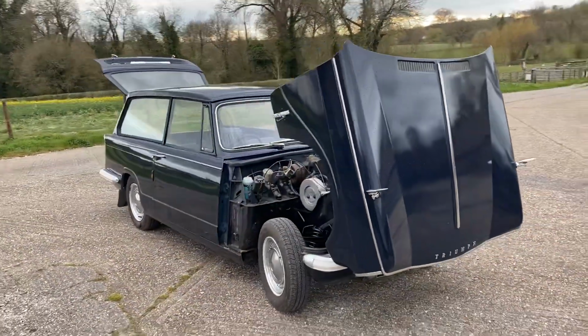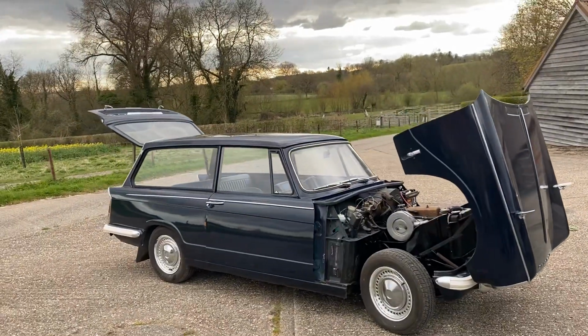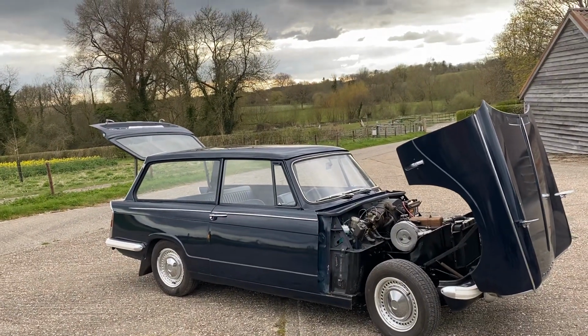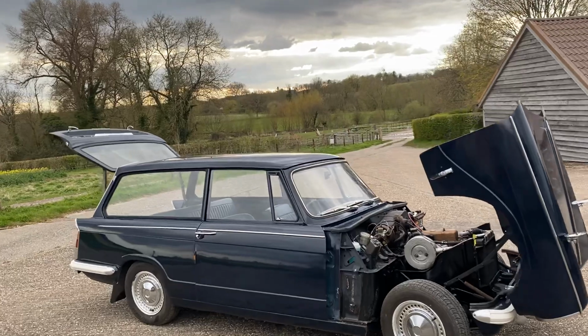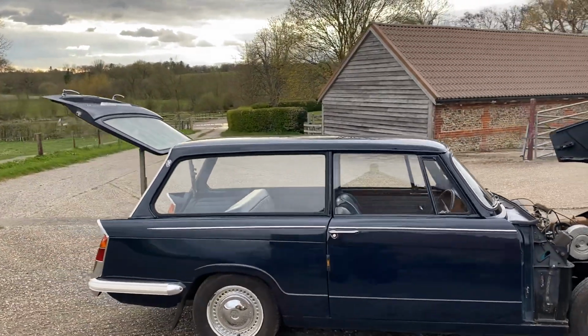So I hope this little walk around video has helped give you an idea of just how lovely this little royal blue Herald estate is. Please get in touch if you would like to arrange a viewing.